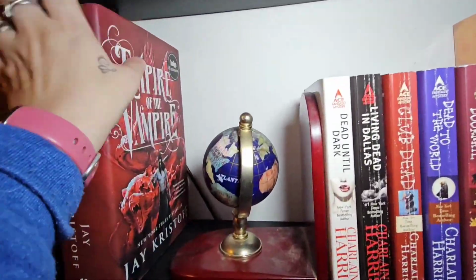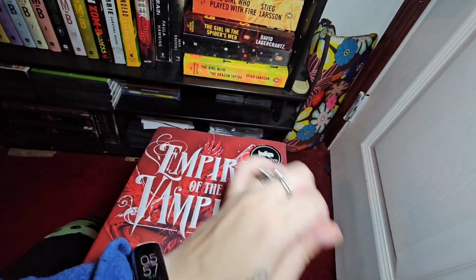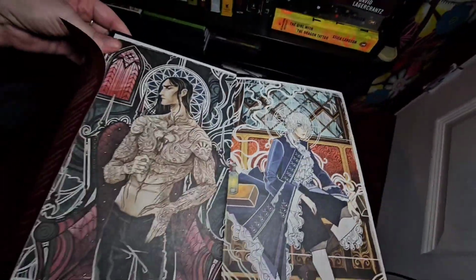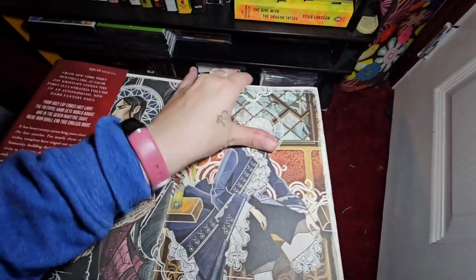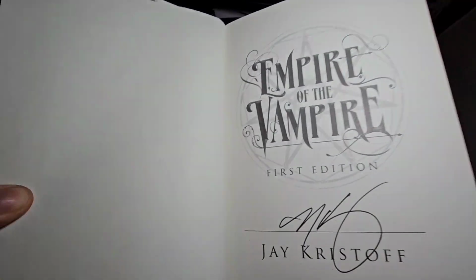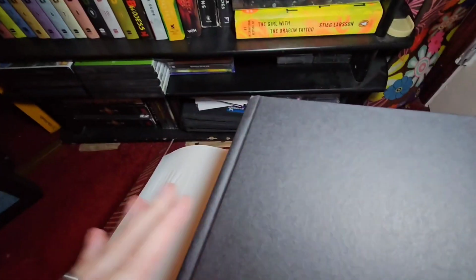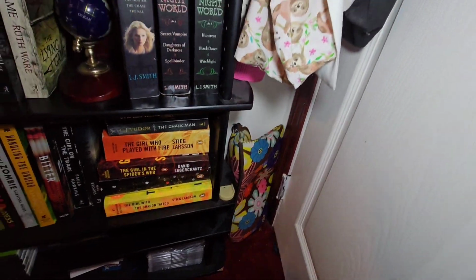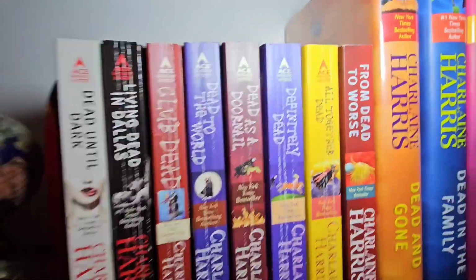My Indigo exclusive, which, by the way, is signed. First of all, isn't that amazing? I'm gonna wreck it trying to show you. Okay, that was a process. So, that's what's here.